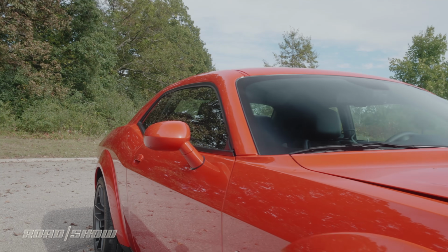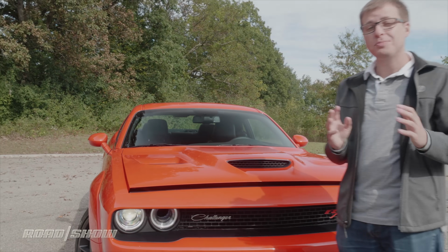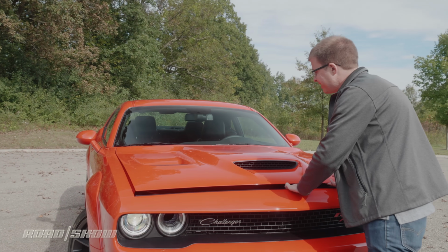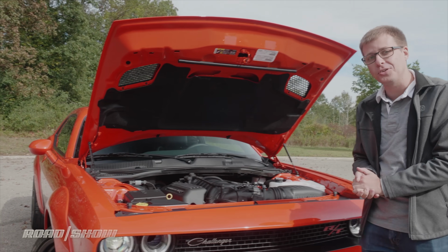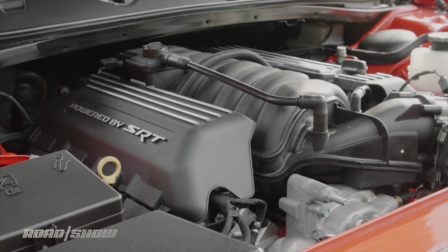Decoding the dozens of changes to all the Challenger's many trim levels is a little bit complicated, so let's break down exactly what this car is. The RT Scat Pack gets a 6.4-litre Hemi V8 under the hood. You get 485 horsepower and 475 pound-feet of torque.